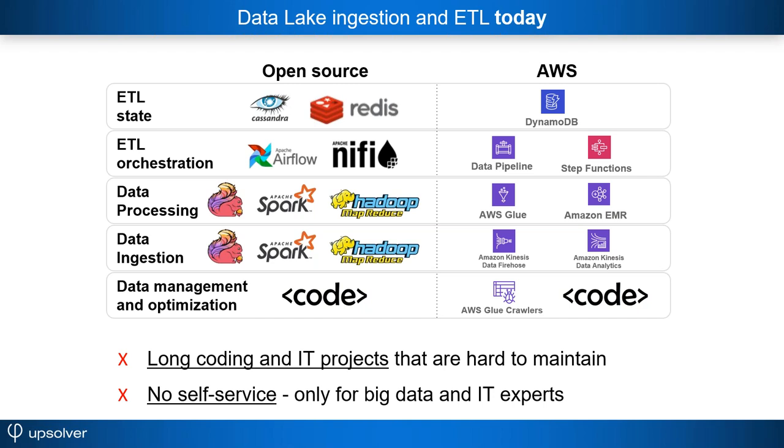For example, let's say you would write an ETL job using Spark, then you would orchestrate those ETL jobs with a platform like Apache Airflow or Apache NiFi. And if you want to do operations like joins and aggregation, you would also need to manage the state of your ETL. So you would actually need to spin up an additional database like Cassandra or Redis and use them to implement those joins.